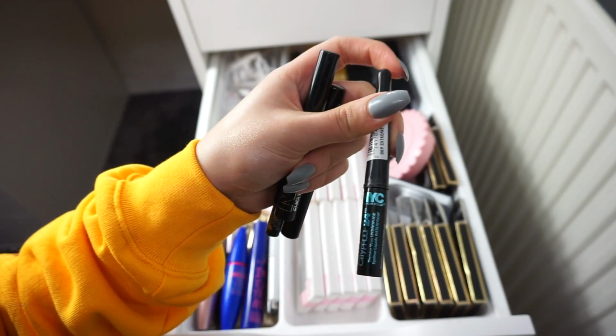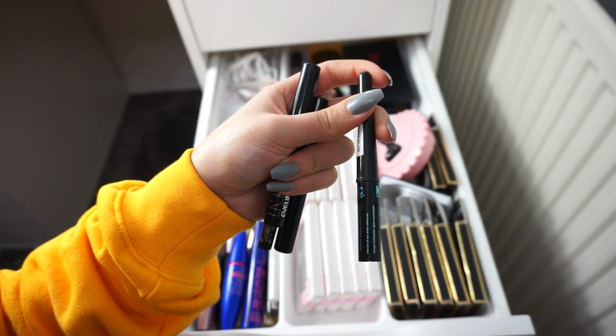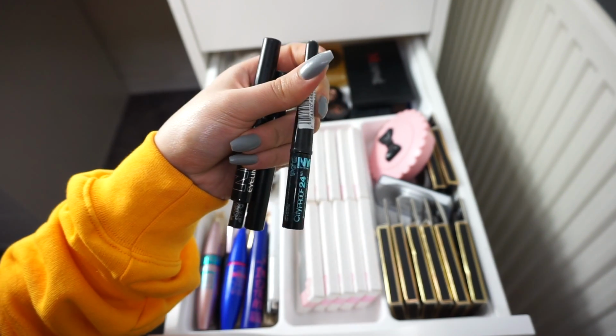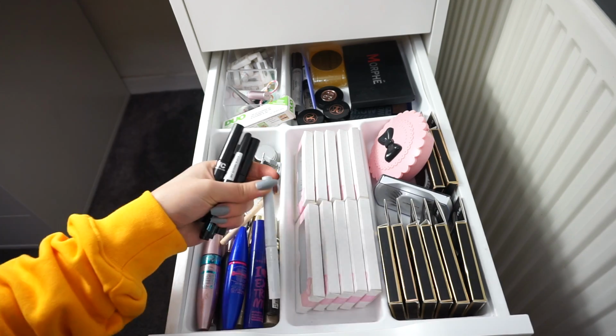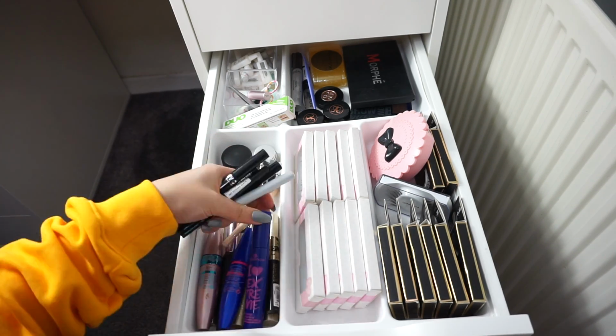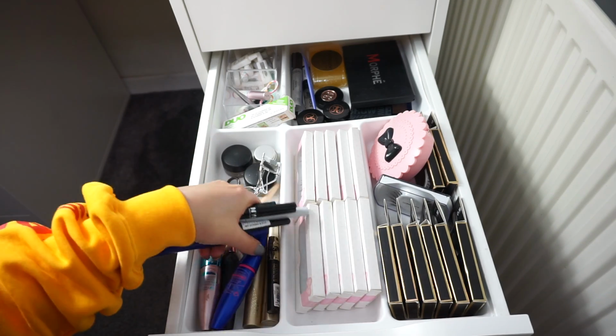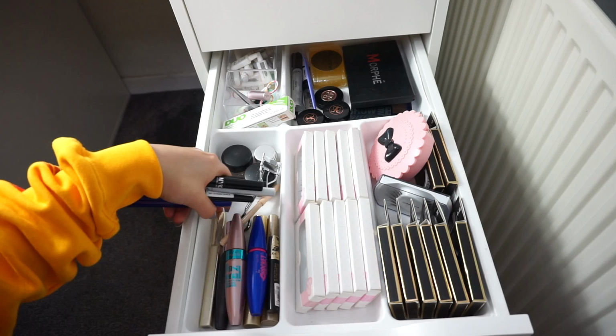Then I have this one, which is the City Proof 24 Hour, and I don't really like this one because it's kind of glossy and shiny, so I don't like this one a lot. Then I have a Kiko liner. Then I have all of my mascaras. So I have one from Essence. I have a Maybelline one, another Maybelline one.